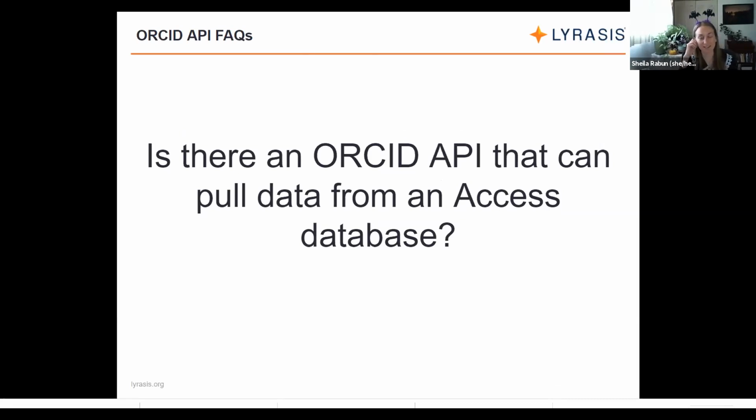Okay, I'll go ahead and answer because I think this is actually a little bit of a trick question. There's really only one ORCID API. There's a public version, and then there's a version for member organizations. And the ORCID API is basically some code infrastructure that can technically be integrated with any type of system or database. So basically, it would just be a matter of doing some development work to set the API code up. If you do have an Access database that has a bunch of information about your researchers and you want to take that information from your Access database and have it written to your researchers' ORCID records, that is certainly possible.